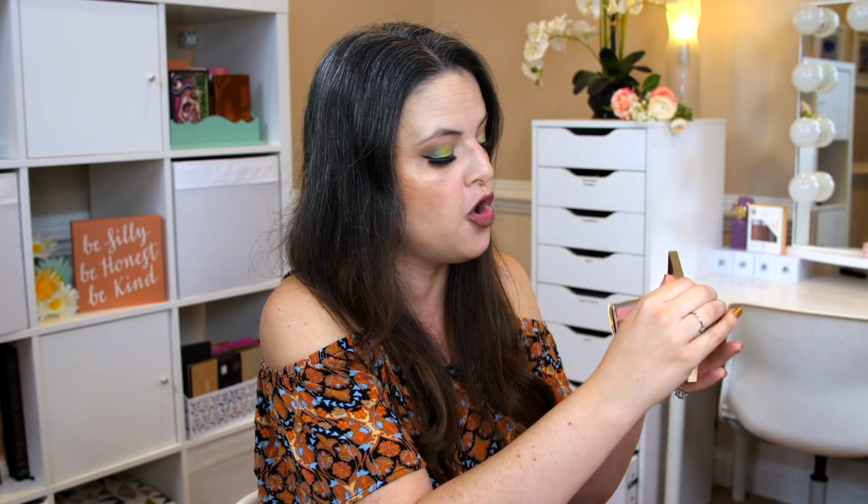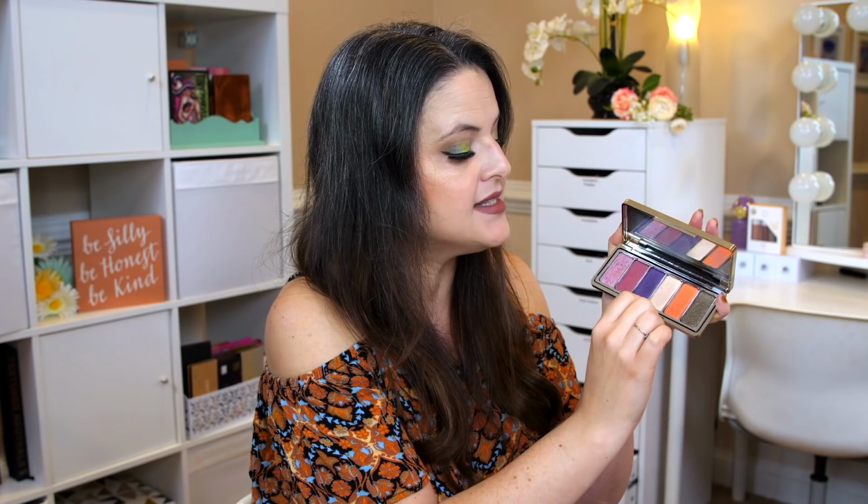Let's talk about the packaging for a minute. It does have a click closure here, so you do need a fingernail or something in order to pry this open, and it is very close here to the edge where the eyeshadows start. So if you accidentally bring your nail up inside, it's very easy to gouge the eyeshadow with a fingernail. Other than that, the packaging is very, very beautiful. It's the first thing I noticed when I opened them, they were so much more beautiful in person than they were on the website.